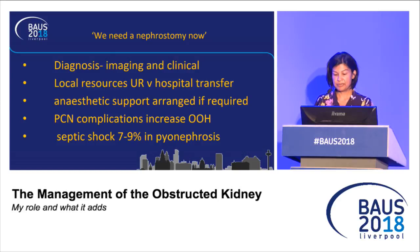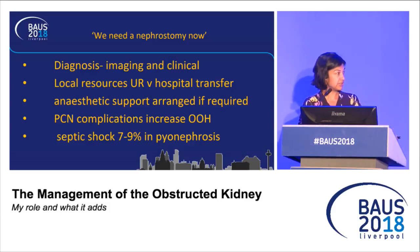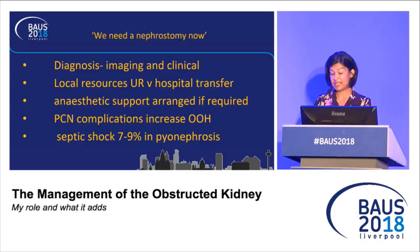Also, interestingly, when I've looked at the data, not only does out-of-hours nephrostomy have increased complications, the risk of septic shock is 7 to 9% in those with pyonephrosis, which is similar to those having ureteric stents, surprisingly. So anaesthetic support needs to be on standby.